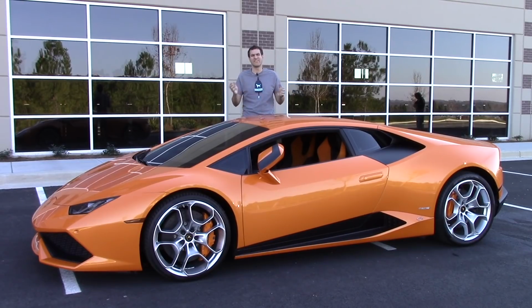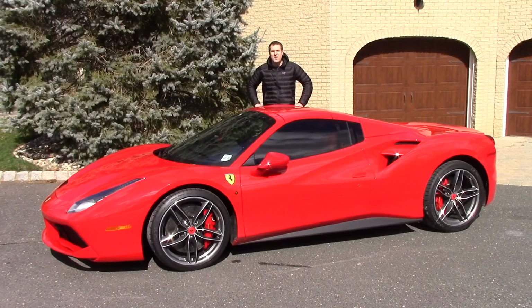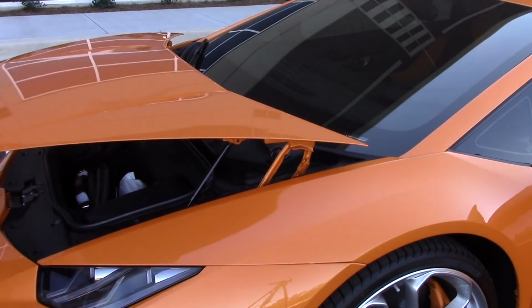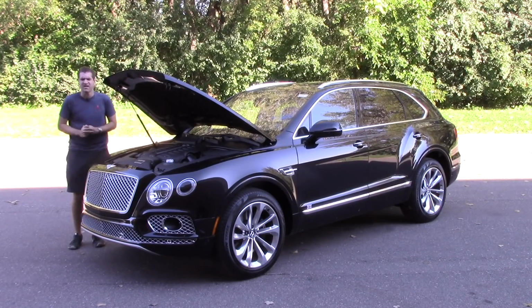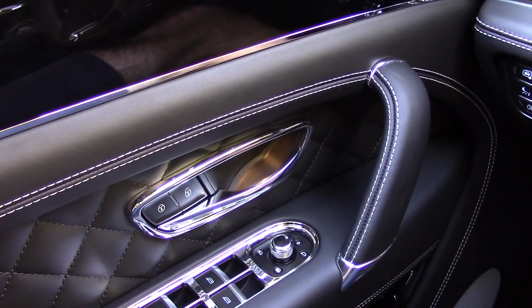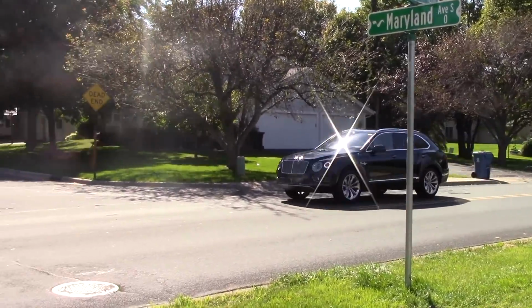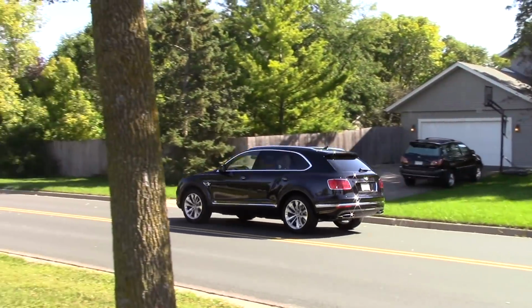The interesting thing is that the Huracan has a slightly higher weekend score, while the 488 has a slightly higher daily score, but they combine for the same total, which I think perfectly defines these two. Next up with the 70, yes, that's the Bentley Bentayga. I know a lot of people don't like the Bentayga, but if I could daily drive any car in the world, it would be that one. And its really high score here reflects its amazing performance and its incredible comfort and its daily driving capabilities.